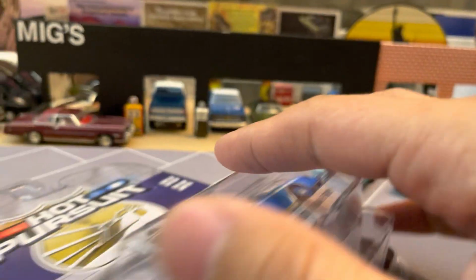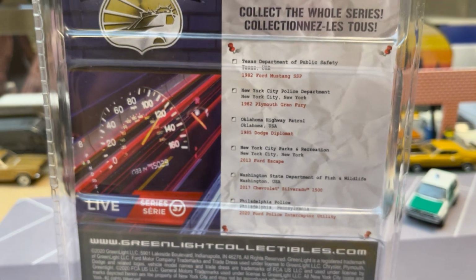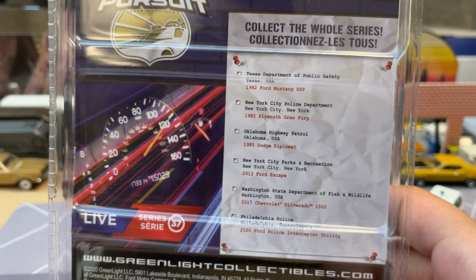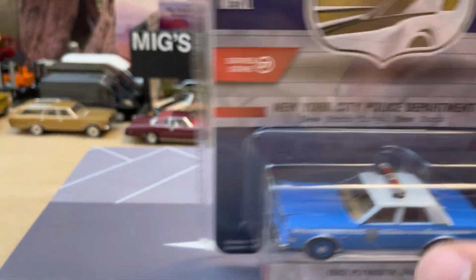I think the next one is just coming out now. I got this online, so I didn't miss it, because this is another car that I wouldn't want to pass up. 82 Plymouth Grand Fury. We've seen Diplomat, so now they're doing the Grand Fury cars.